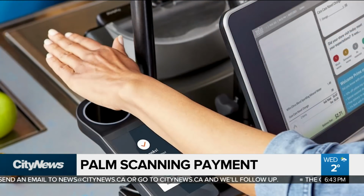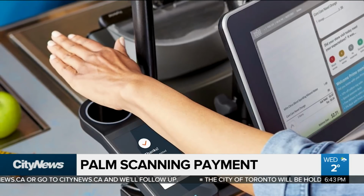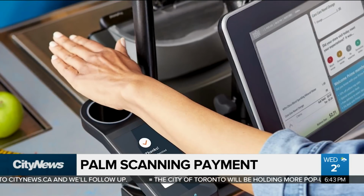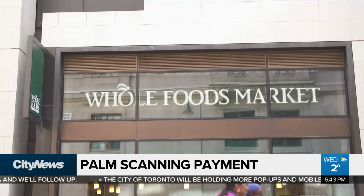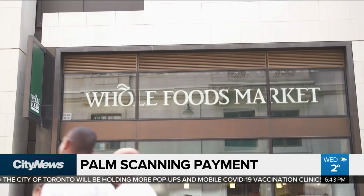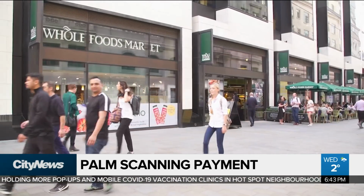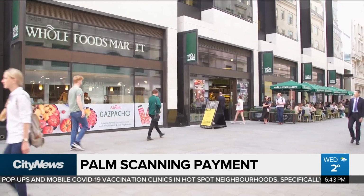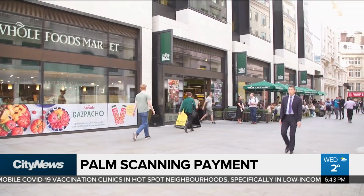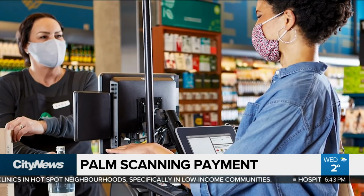So we're going to look at it here, whereby you go to pay at the cash, but instead of using your card or your phone, you wave your palm over a little device that scans it. You don't have to directly touch it, you just wave it. Now, the first time you use this, you have to insert your card, so it links your card to your palm. But then every time after that, you don't need the card. You just need your hand, which of course you're never going to forget. You're always going to have it on you, right?